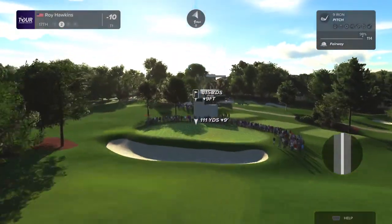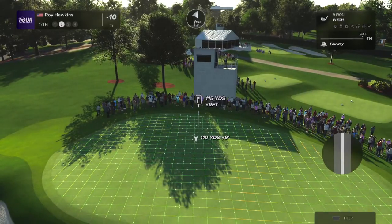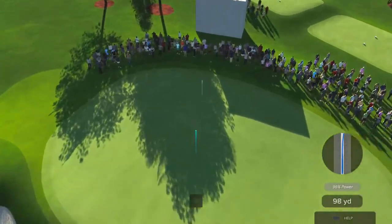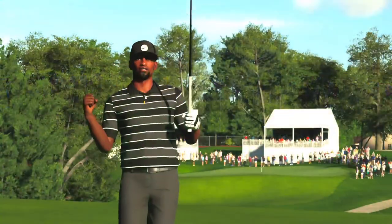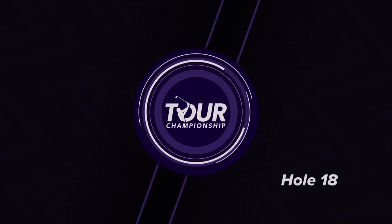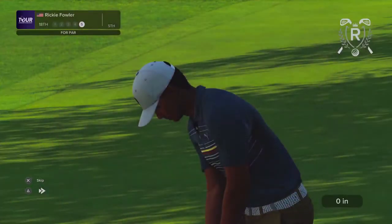And Henny, what are you seeing down there? He's setting up here from about 115 yards. Well, what a wonderful shot into the 17th. It sets up another putt inside birdie range. Full of confidence as well with their putter.